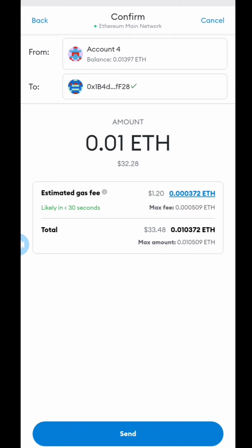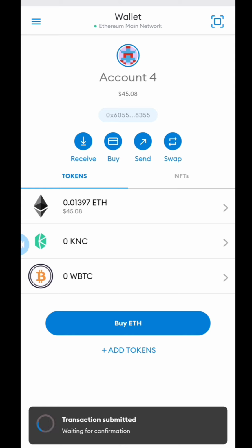Now you see here that the gas fee is $1.20 worth. The maximum fee is even higher. It shows me the transaction estimation time. I'm going to click Send. And now my transaction has been submitted.